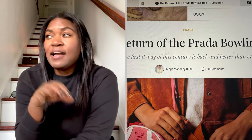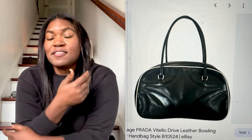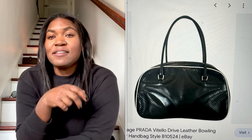I have been looking for a bowling bag. And back in the day, I had a Prada bowling bag. And you guys know Prada bowling bags are trending all of a sudden. There is a big run-up for the classic bowling bag from the 90s that fits right under your arm or that can be carried in your hand.